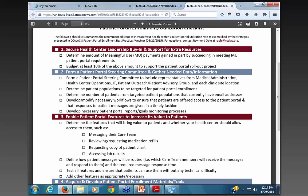You would need to determine patient populations to be targeted for patient portal enrollment and the number of patients from targeted patient populations that currently have email addresses.